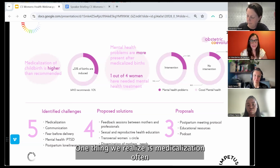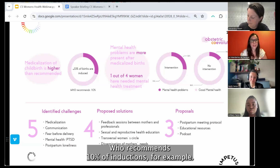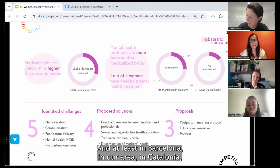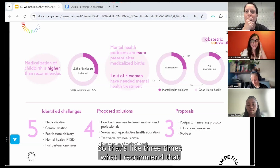One thing we realized is that medicalization in childbirth is higher than recommended. WHO recommends 10% of inductions, for example, and at least in Barcelona, in our area, in Catalonia, they are doing 33% of births induced. So that's like 3 times what's recommended.